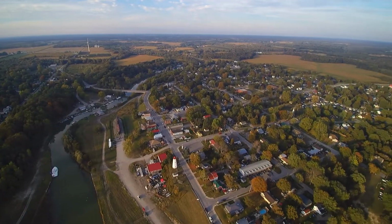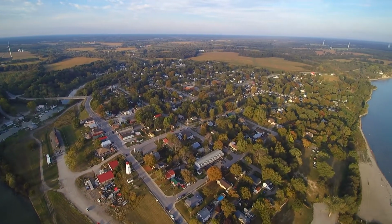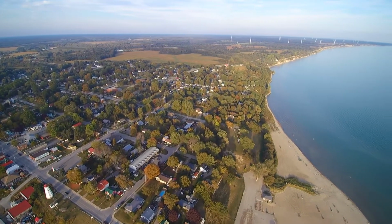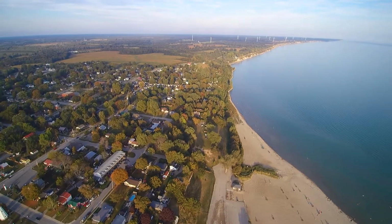So I've gone up, I've done my little aerial spin, and as I'm coming down, I'll just do one more, try to get some different shadowing, different color on the beach, maybe on the water there.